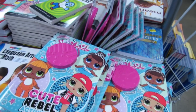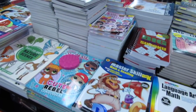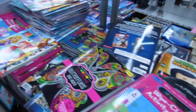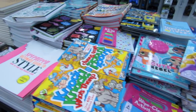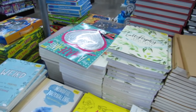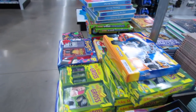I wanted to come over here and just show you guys some of the books that they have available. And then I wanted to go back over by the blankets and also by the stickers because we found that new pack of succulent and cactus stickers. But you guys, they really have a lot of cute journals, like how-to books. They have little kits over here.